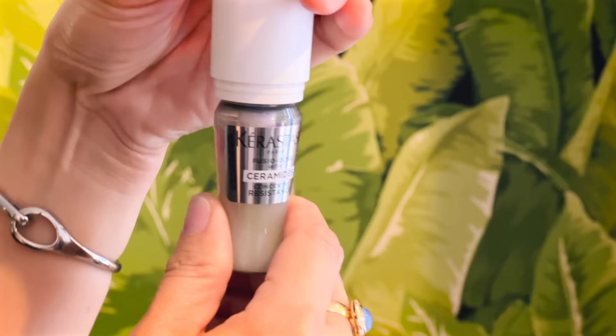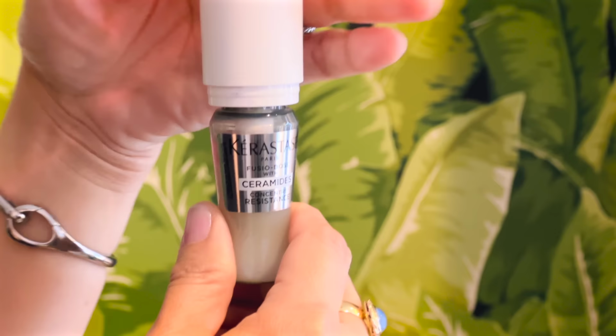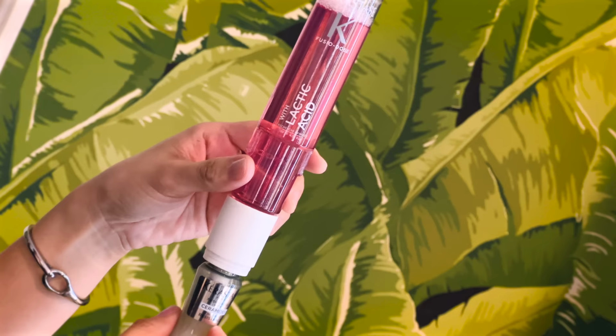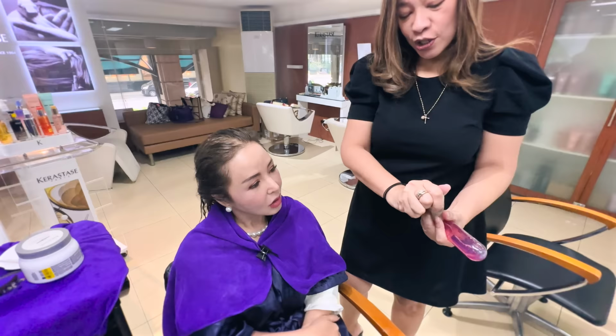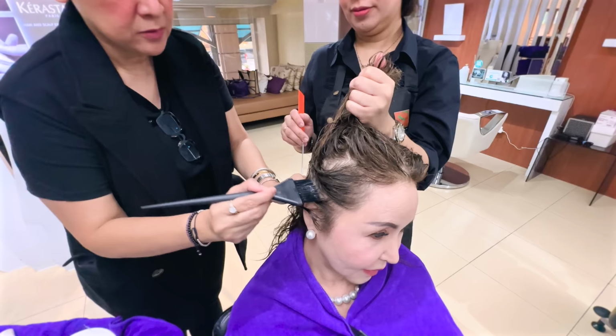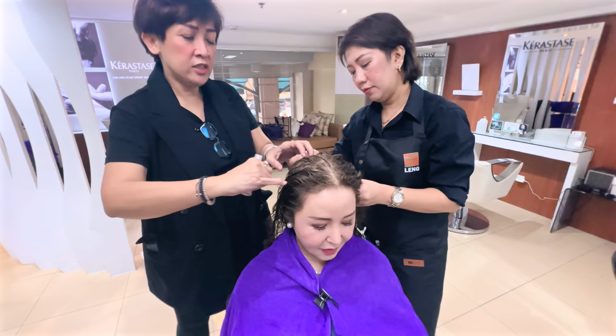What we're gonna be giving you is, of course, the ceramide. This is the one that would repair your hair. Yes, and of course, we're giving you with lactic acid to give shine in your hair. So it's you mix it? Yeah, so bali fresh siya talaga just for you. So we're gonna spray the treatment, the fuchsia dose, sa hair, just the hair.